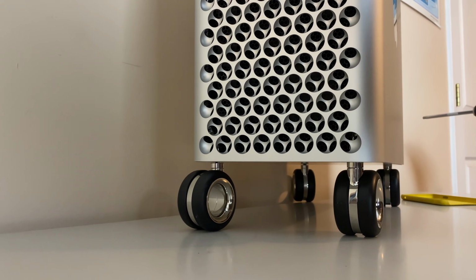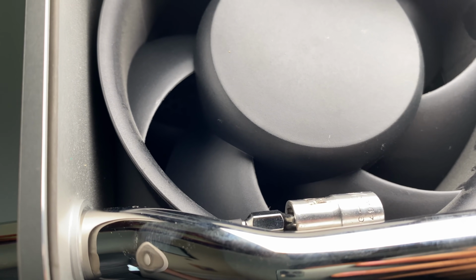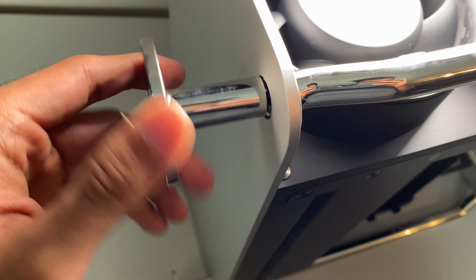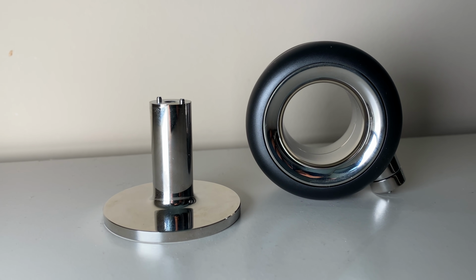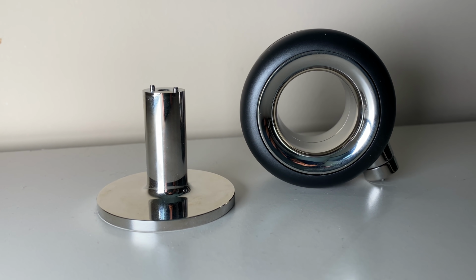These wheels, for me at least, serve very little purpose as my Mac Pro is always stationary. And after all, I mean, isn't that what desktops are for? For your desk? Hello, it's in the name itself. That's why I have my MacBook Pro for portability. Oh, and not to mention, the worst part about these wheels is they have no locking mechanism like Apple.